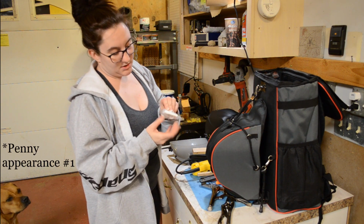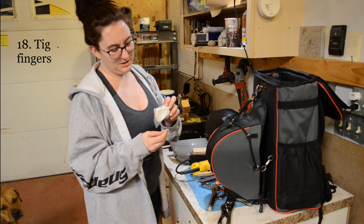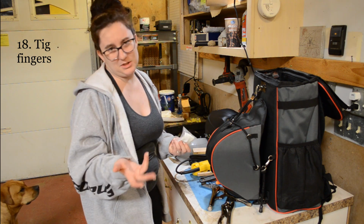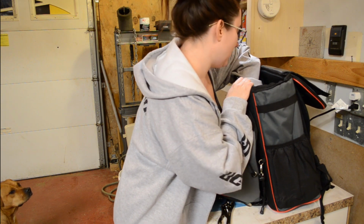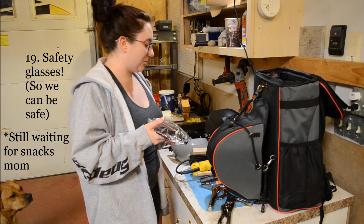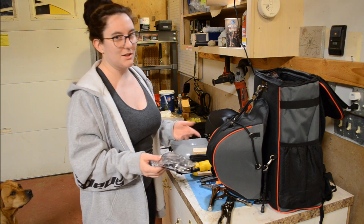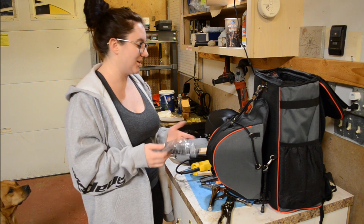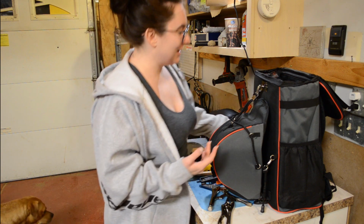These are what I guess are called TIG fingers. So I'm assuming that it somehow has to do with TIG welding, probably. Safety glasses, because anybody working in any kind of environment where there's not only welding but grinding or any sort of construction work, if you will, needs to be wearing eye protection.